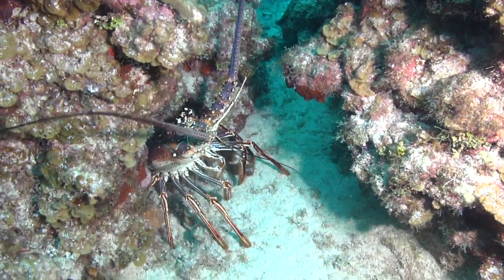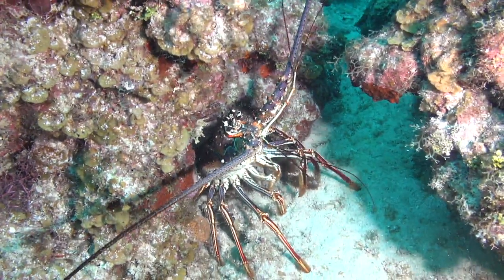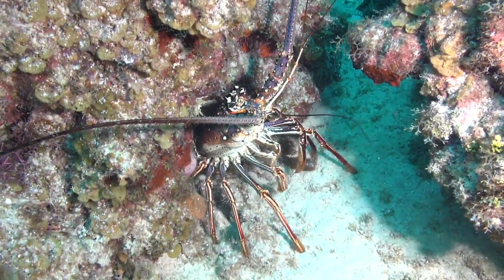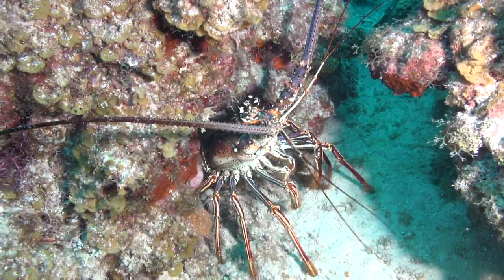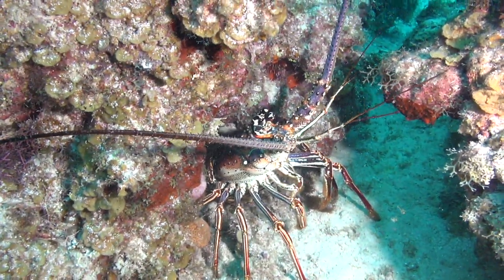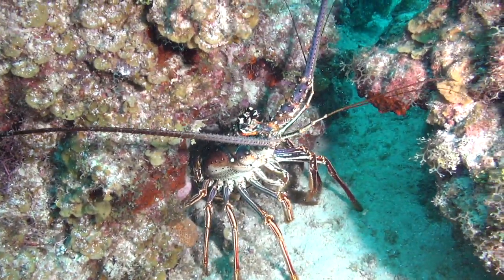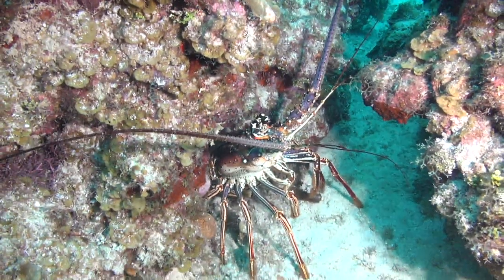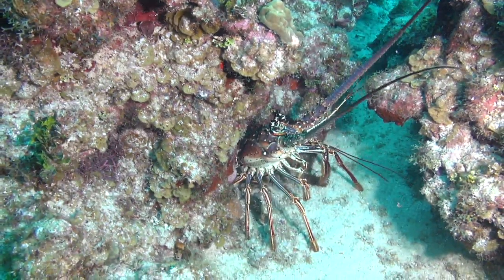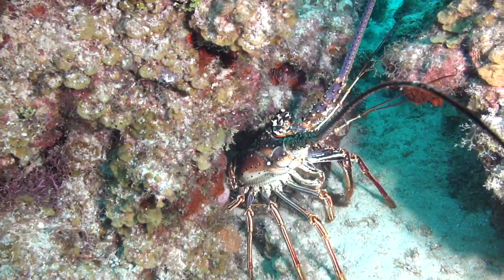I would say its carapace, or its shell, is about 50 centimetres, so 20 inches, and its antennae is huge. It's about 75 centimetres or 30 inches long. And look at the colours on it. That is incredible. Wow, what a find. So we went from a 10 centimetre shrimp to this. Good find, Emil.